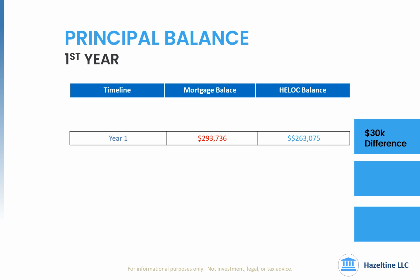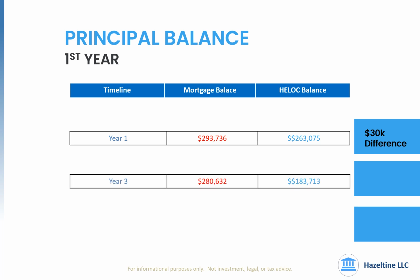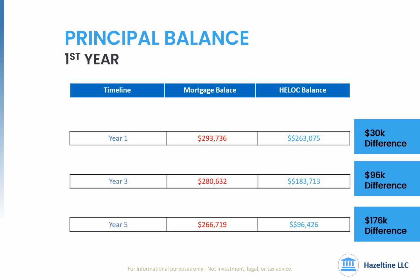And then this just kind of carries it out further. So at the end of year 1, you can see it's a $30,000 difference, right? Again, same cash flow. We're not assuming any difference, right? Same cash flow. So a $30,000 difference by year 3, a $96,000 difference by year 5, a $176,000 difference. So by year 5 in your standard 30-year mortgage, you'd still have $266,000 of principal remaining, as opposed to less than $100,000 with the first lien HELOC.